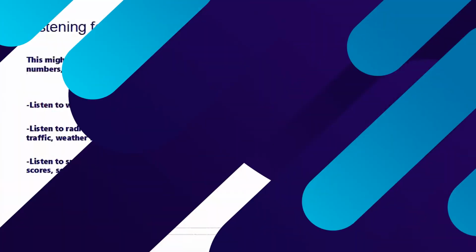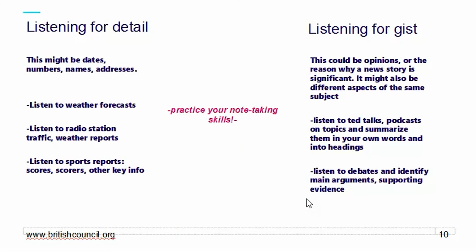Okay. But just to come back then, some last thoughts about improving listening. I didn't cover the different types of listening, because sometimes we have to listen for details, but also we might need to listen for the main idea. So listen for detail: dates, addresses, that kind of thing. Listening for gist is what we call getting the main idea. So maybe you didn't understand everything, but you know what they're talking about. Ideally, you would practice both of them, right?